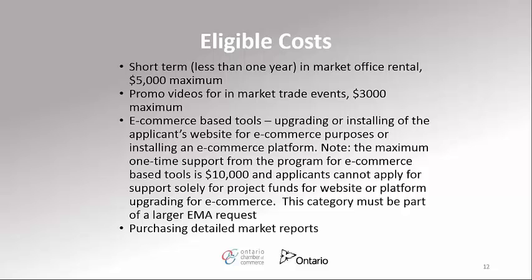Eligible costs, again, short-term, less than 1 year in-market office rental. If you feel as though your sales would be maximized by continuing to have a presence in the market after the trade show, we will help you set up a sales office. Promo videos for in-market trade events. This is extremely popular, so we will help not only create the video, so that includes the storyboarding, everything that goes along with it, and also the production of it.